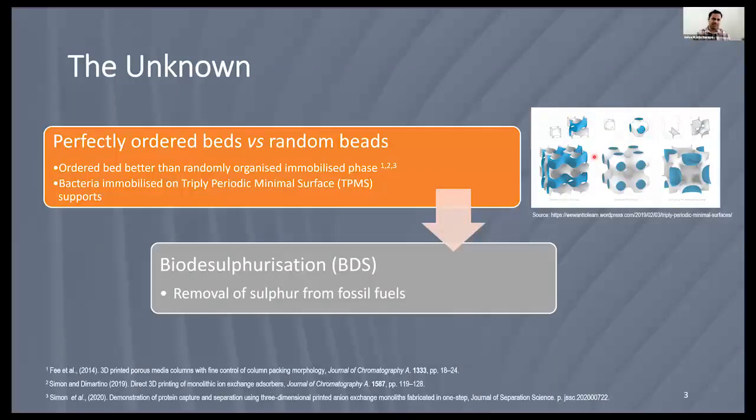The idea popped up based on recent findings that in chromatography, having a perfectly ordered packed bed helps to attain a higher efficiency than randomly packed immobilized materials. So we wanted to try if this can be applied for a packed bed reactor, which has got the biofilms on it. And we wanted to test it on a biodesulfurization process, which is about the removal of sulfur from fossil fuels. Biodesulfurization was my PhD project. And as I moved to postdoc, we blended that with these perfectly ordered structures.